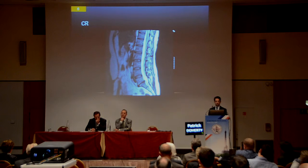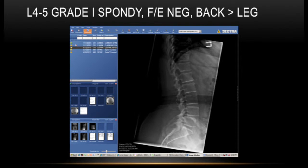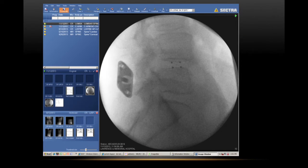This is a 52-year-old woman, L5S1, one-level degenerative disc. She received a left-sided interbody device with an interspinous fusion, and 3 months after surgery, she was in Aruba windsurfing. This is a 72-year-old gentleman with a L4-5 grade 1 spondylolisthesis, no significant motion on flexion extension, back pain greater than leg pain, also with a one-level interbody device with an interspinous fixation. There is a partial reduction of that spondylolisthetic level.